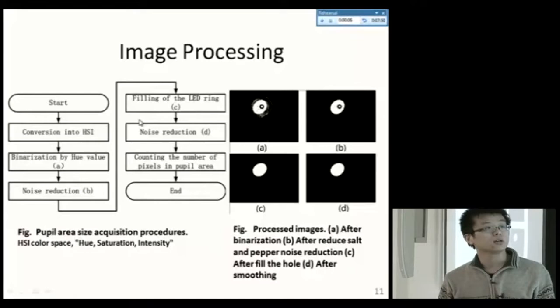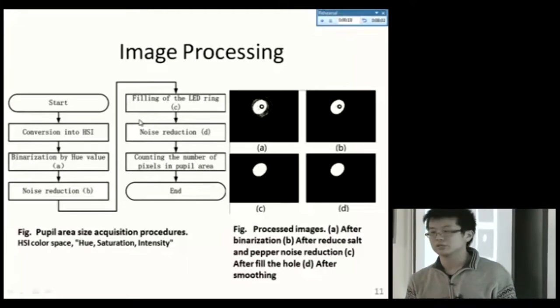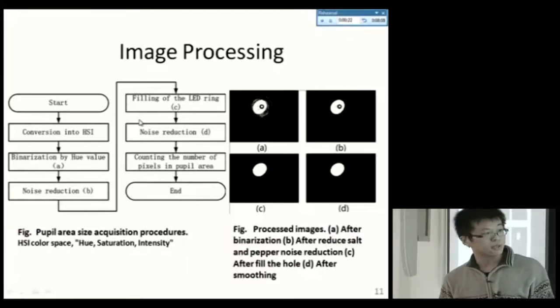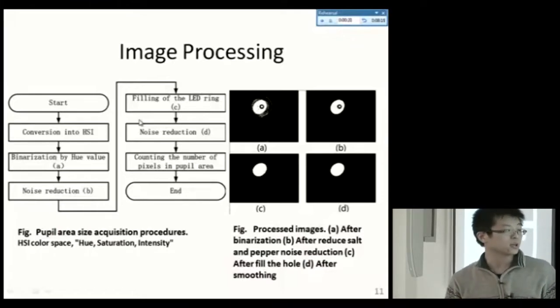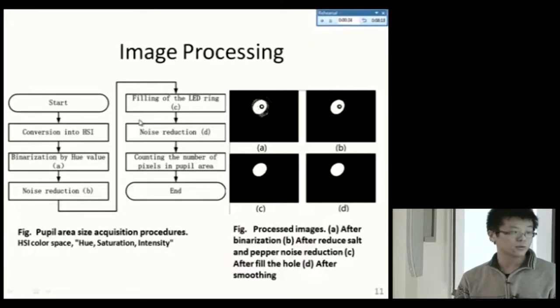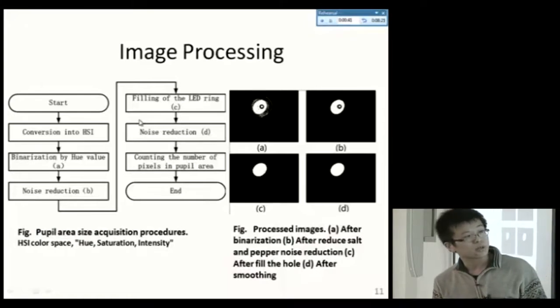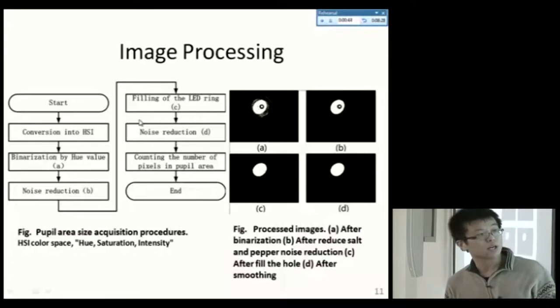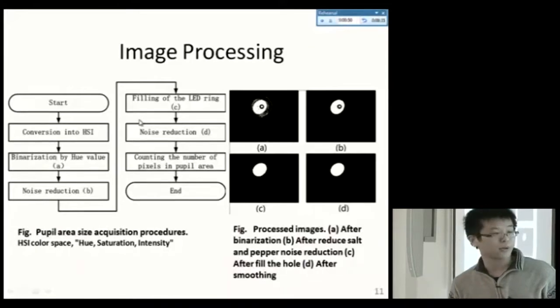This slide shows the image processing. We found that in the hue value, the pupil area is easy to separate from the image. So we first convert the color image into HSI space, hue, saturation, and intensity, and then binarize the hue value. Then we do noise reduction and fill the LED ring. And last, count the number of pixels in the pupil area.